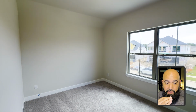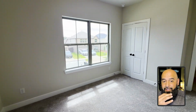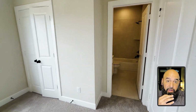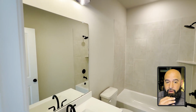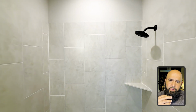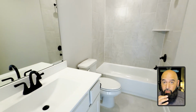So this is kind of like a secondary suite, but it's upstairs. So your primary suite down, your secondary suite up, because if we turn around here, you'll see it has an attached bathroom. You got that big window looking out to the front of the house. Actually a really good sized bedroom here, and then a nice attached bath. You're gonna have your single sink there, and then your tiled shower and tub combo. Again, they use the same hardware throughout. That shower head and the valves are the same style that you had in your primary downstairs.